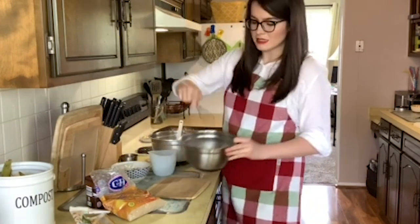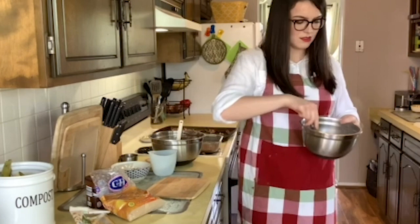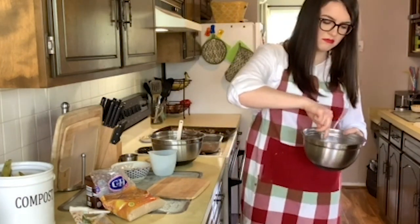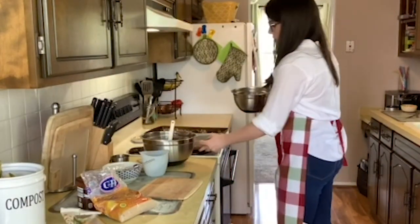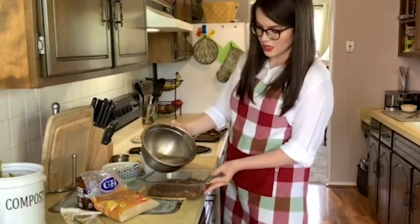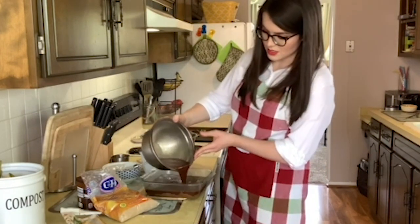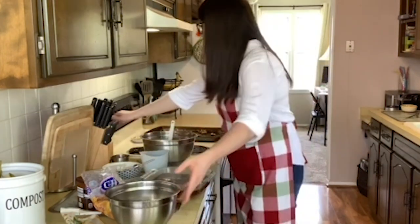So again, back to the whisk. It's really watery. It's almost like coffee. All right, so we have this mix. We're going to pour it on top of this. Oh my goodness. And then we're going to bake this at 350 for 45 minutes.